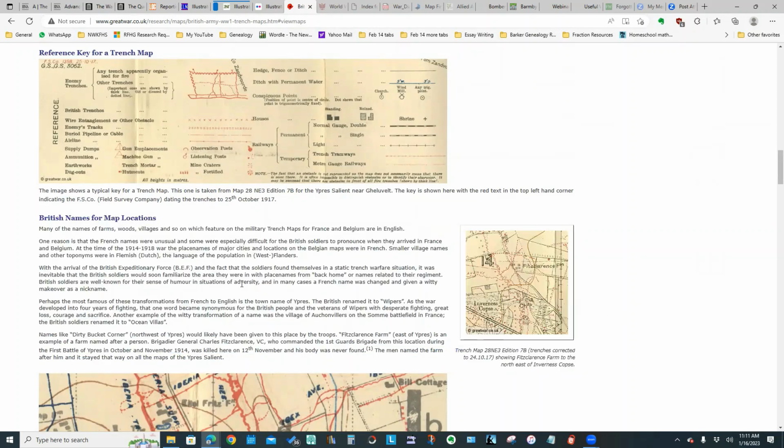They talk about the fact that the British, and I would think Canadians, Americans, anyone who did not speak French, would have their own names for some of these hard to pronounce French places. So it talks about what some of those names were and how some of these places had nicknames. So for instance, they talk about the village of Auchanvillers. They called it Ocean Villas. And Dirty Bucket Corner was the northwest section of Ypres.